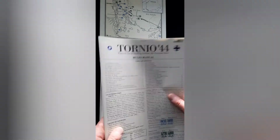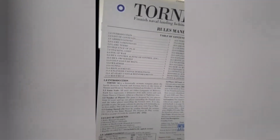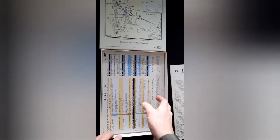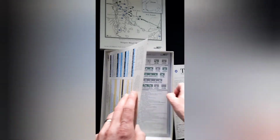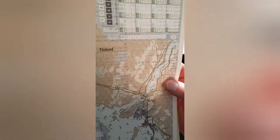We've got the rule book. I believe there is an updated version 1.2 rulebook on Board Game Geek, which you can download as a PDF. Miku actually did make me aware of that, so I'll come back to the rulebook and everything in a moment. Let's just get everything out of the box first, and then we can show you what we've got. Okay. So the rulebook itself runs to 16 pages. At the back, we've got a very useful index, which is always appreciated with these sorts of games. We've got an overview of the counters. We've also got an overview of the map.